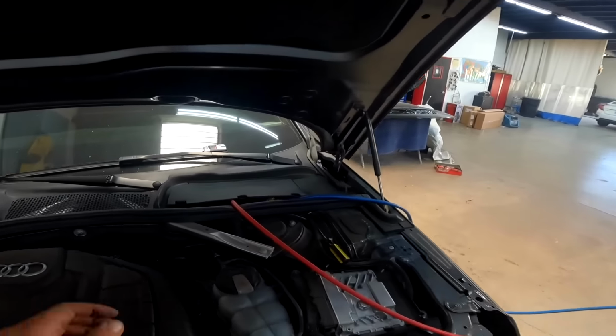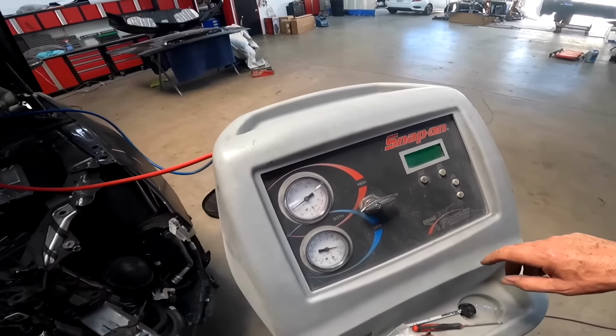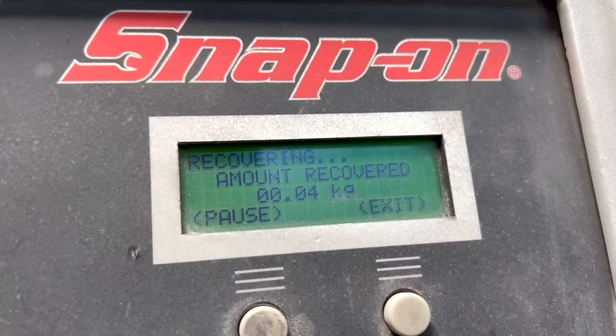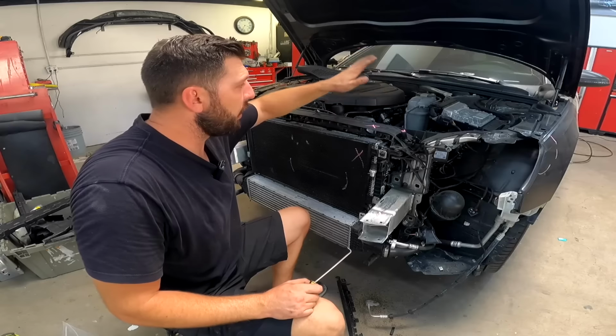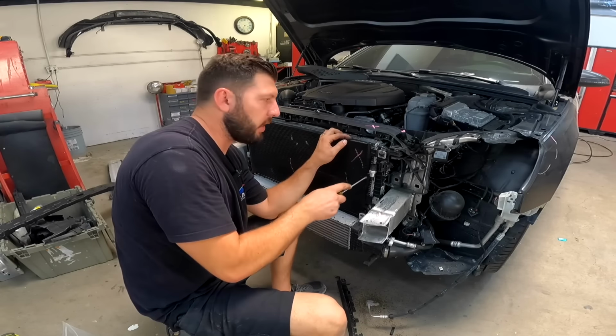So I got everything hooked up and ready to go. So right now we'll do recovery. We want to get all the Freon out of the system. And then once we install everything back, we'll pump it back into the car. I just recovered all the Freon, so no more Freon in the system. So now we could remove the condenser.